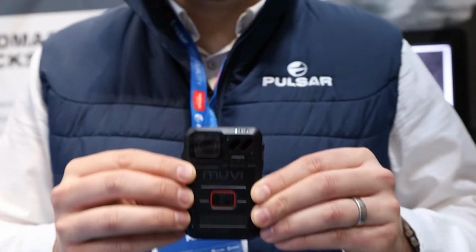This is just a small selection of what we do, so if you're interested in seeing more, please come to the stand. We'd be happy to show you through the products, and I'm sure you'll see something you like.